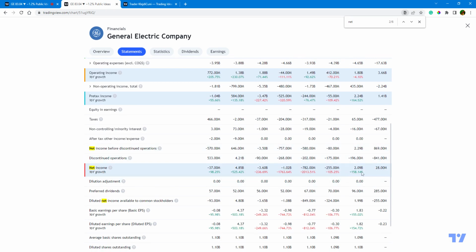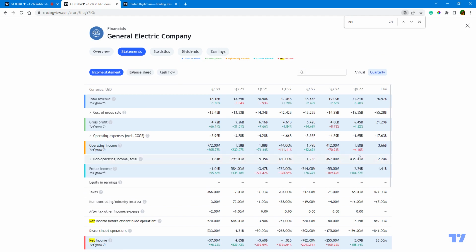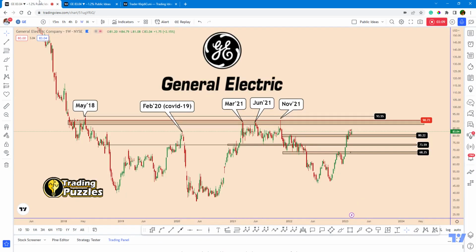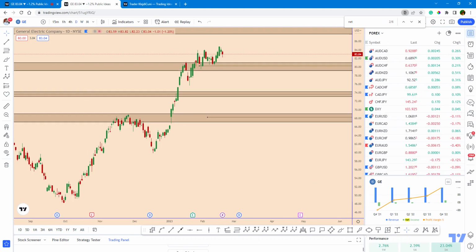That is why we have only this small increase. So we have to be very careful because this is out of the trend overall. What is happening from the technical perspective?